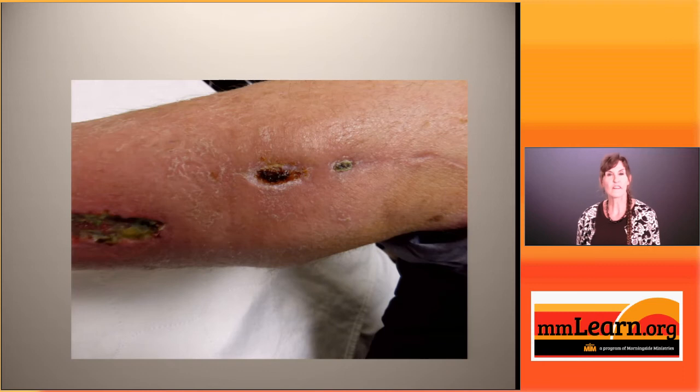And just looking at this wound, you can see he's got several different areas. More proximally on his leg, he's got a couple of dry fibrin scabs. And more proximally, he's got an open wound that is full thickness and depth. There's quite a bit of slough around the wound. And there is some peri-wound redness or erythema that we can see.